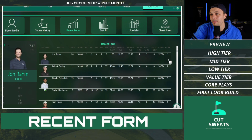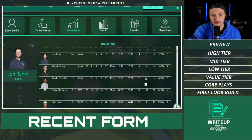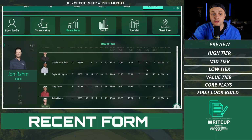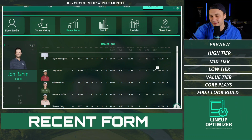So the golfers with the best recent form heading into this event, okay, it's going to be Jon Rahm, Patrick Hanley, and Xander, with an asterisk, you know, had to withdraw from the last event due to a back injury. So I would say probably don't use him. Taylor Montgomery popping up there, no shot there. Taylor Montgomery has really been a stud lately. We look at Tony Finau popping up there, no shot there as well.